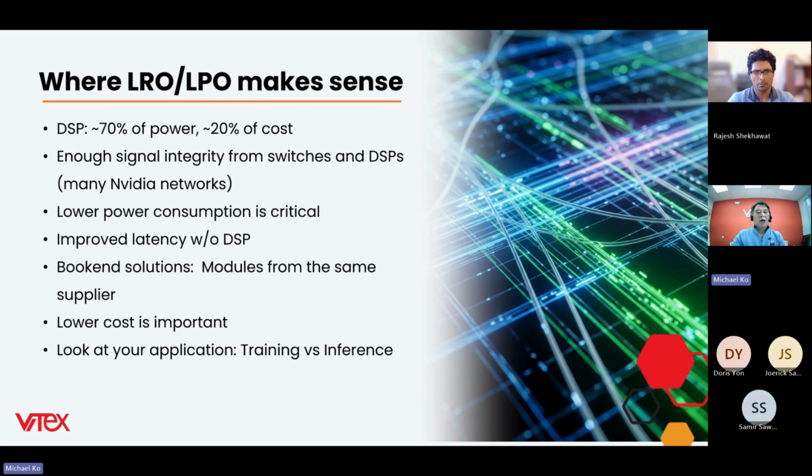And we recommend that when you use either linear receiver optics or linear pluggable optics, it probably makes sense to use modules from the same supplier so that you guarantee the compatibility and the performance. Also, whether it's training versus inference, depending on the application and model, latency and network integrity have different emphasis or different priorities. So that could also drive your decision on what type of optics you want to deploy in your systems.